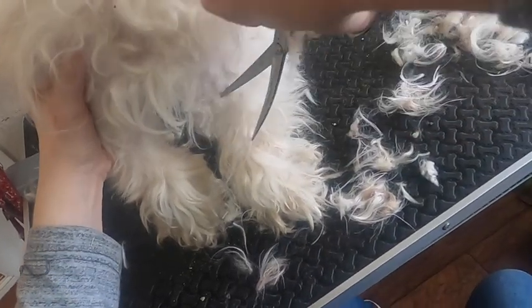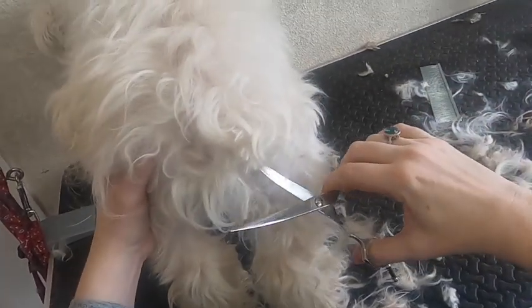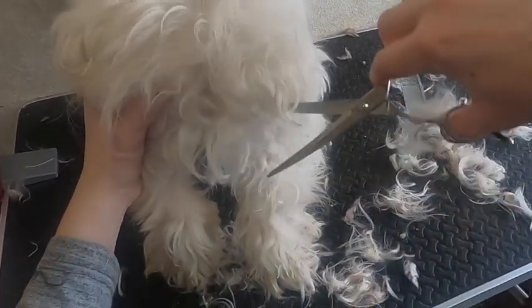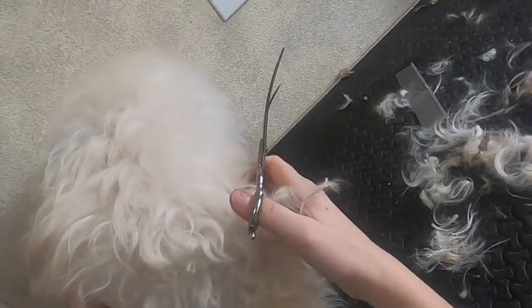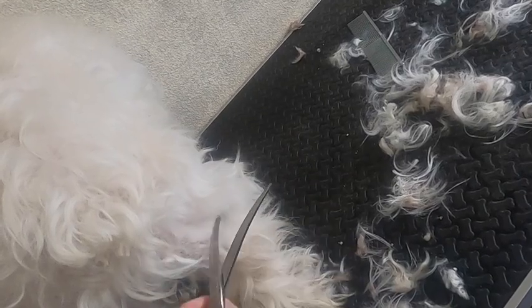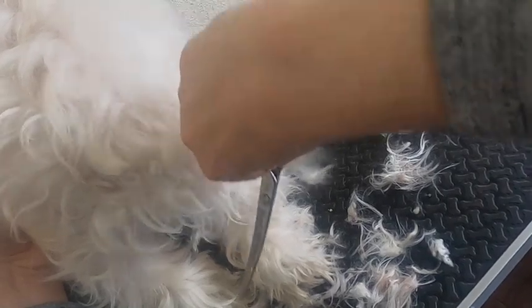If I can get these mats kind of loosened up, I might be able to just brush through it and save some of the length, because I don't want to just shave underneath them if I don't have to. But this whole area right here is not, it's okay, buddy. You're doing good. You're doing good. Okay, just kind of combing through with the scissors. See if I can get through. I don't want to hurt him.